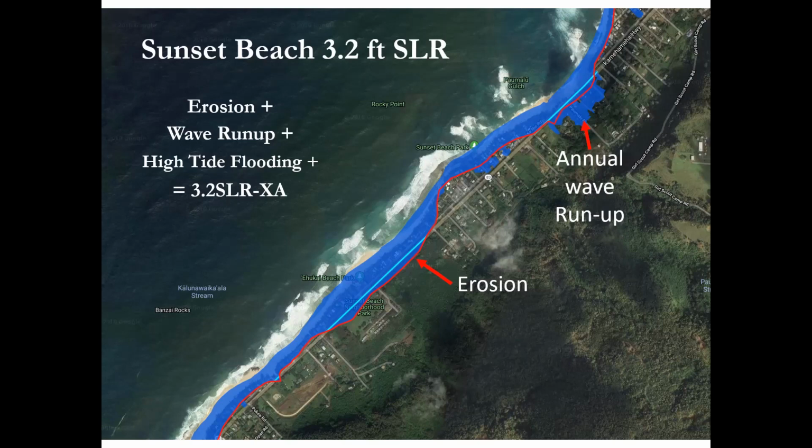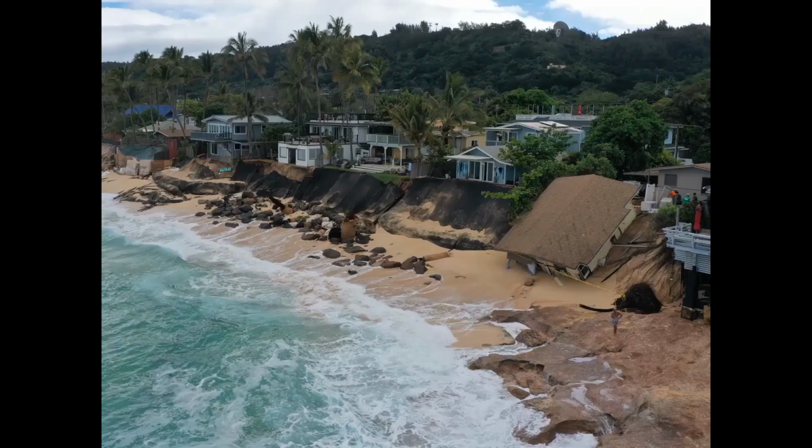So the Hawaii Sea Level Rise Viewer provides you with an erosion model result for 3.2 feet of sea level rise, which will be pre-end of the century. This is an 80% probability line. And then the wave runup, annual wave runup with swell events. In this case, it's the North Shore swell. So this district, called the 3.2 sea level rise exposure area, is being implemented in various forms of policy around the state.